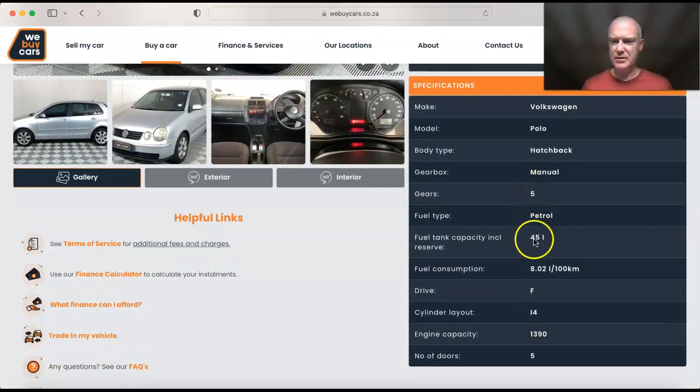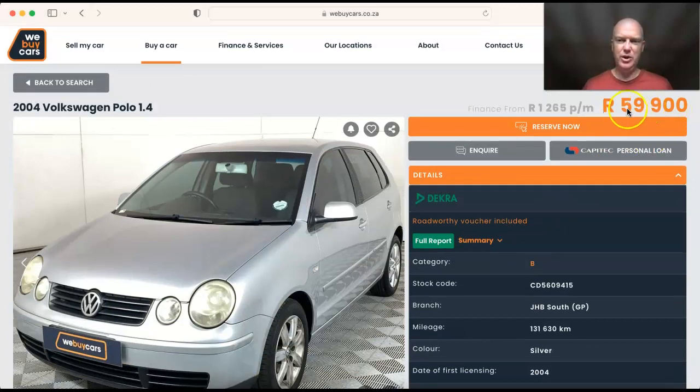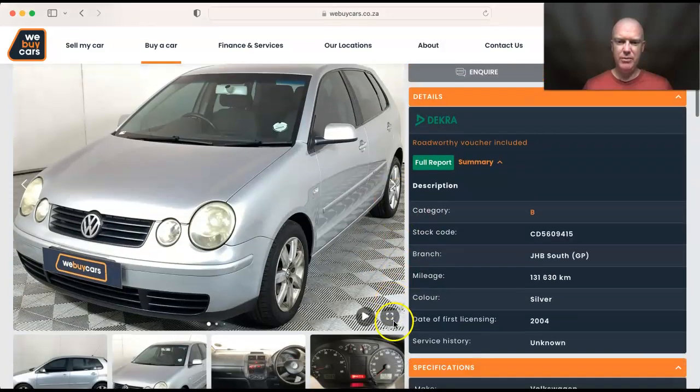5 gears, 45 litre tank, 8 litres per 100. You could maybe do a little bit better than that if you drive it nicely. But this car is only going for 60,000 Rand, which I think is a really good deal. Just looking at the face value, but we're going to delve into it now. We know here it doesn't say clean report or anything, but it does say roadworthy, so we know we're getting a roadworthy with this car. And we've got the full reports. Let's jump in and look at some of the pictures.